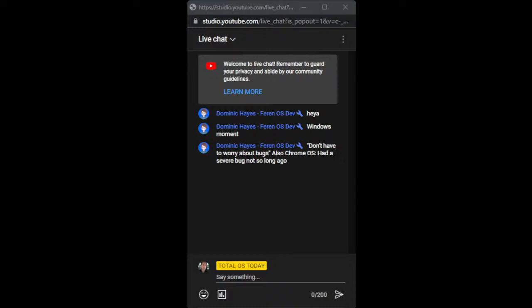Yeah, Farron says don't have to worry about bugs. Chrome OS had a severe bug not so long ago. Okay. One bug. One out of a gazillion Linux bugs? Oh, please. Yeah. Generally speaking, compared to your 600 variations of Linux distributions, with Chromebooks you don't have to worry about bugs. Quantity-wise, you don't have to worry about it. Yeah, trust me, if Chromebooks had bugs, I wouldn't use them. Generally speaking, you don't have to worry about bugs. Now, nothing is perfect, of course. But yeah, you don't have to worry about it.